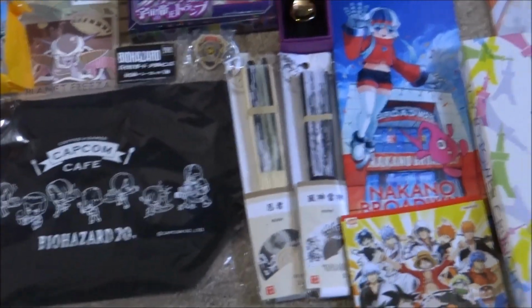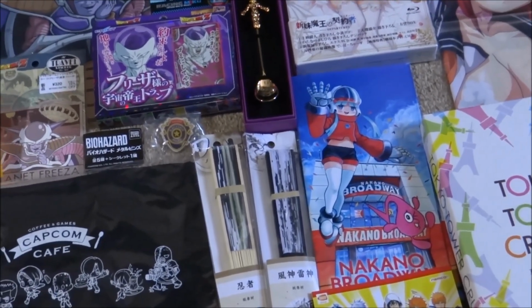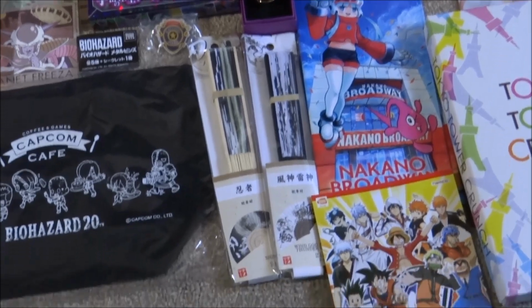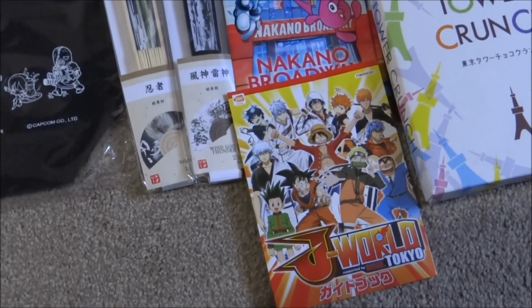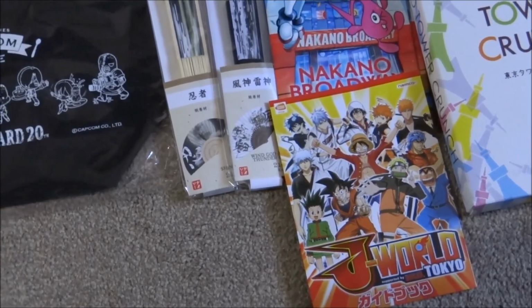Let's go back down. So here's a Nakano Broadway map. Really awesome place. Very much sort of anime and manga central themed, as well as video games. If you just like old school type shops, it's an amazing place to go to. We've got J-World Tokyo here. Now I still haven't actually managed to get the time to go to this, so next time I'm back out in Japan, J-World is a place that is number one, or is very high on my list to go to.